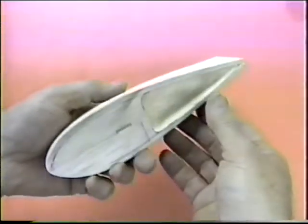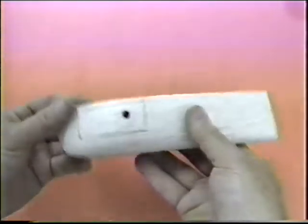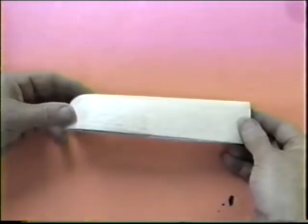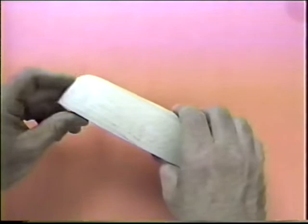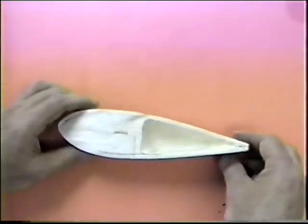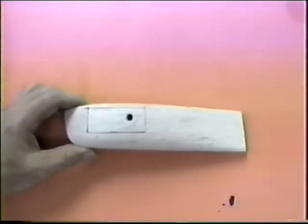Okay, the only thing left is to tack glue this back on, and it'll be ready for the final sand out. And that's a real nice way. I like that. We've got a little bit of rake out, a radius. I'm kind of happy with this, so I'll make up a permanent pattern. And I hope, a real reliable tip weight box system.